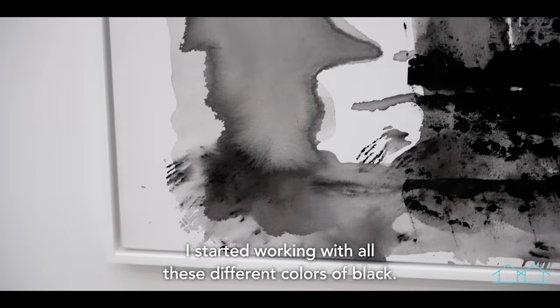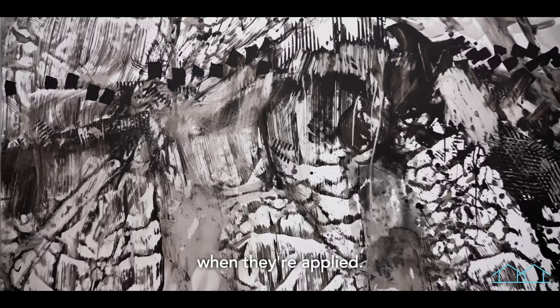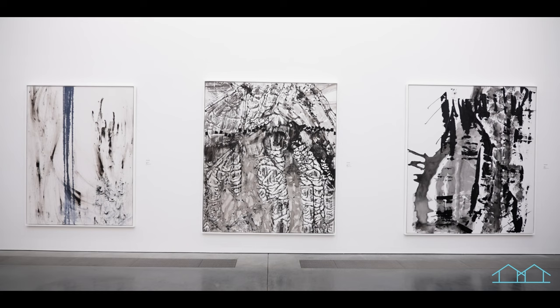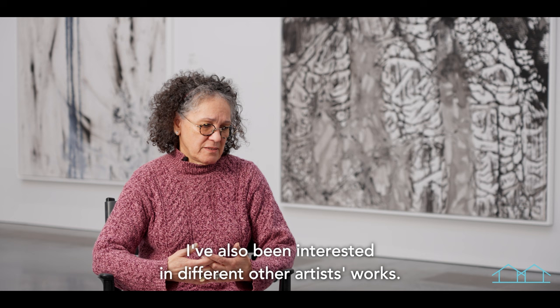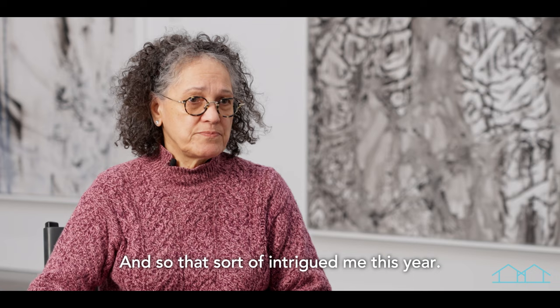I started working with all these different colors of black, and I didn't realize that there were so many different colors of black, and how they change dramatically when they're applied. There were paints that were called black, but they weren't black at all. And so I used some of those occasionally, but it gave me the opportunity to see how diverse both black and whites can be, and how they manage to work together. I've also been interested in other artists' works, like Soulages, who just passed recently, and how he was the master of black. And so that sort of intrigued me this year.